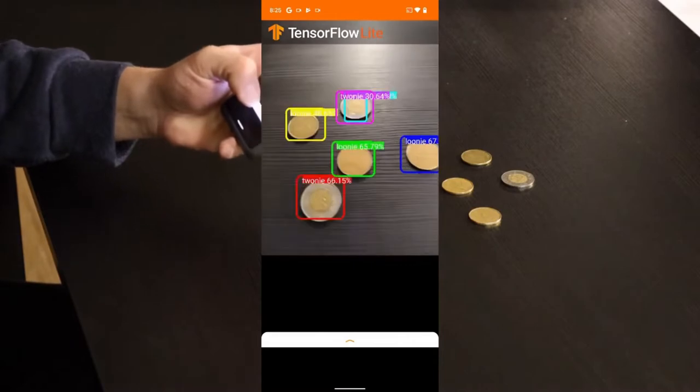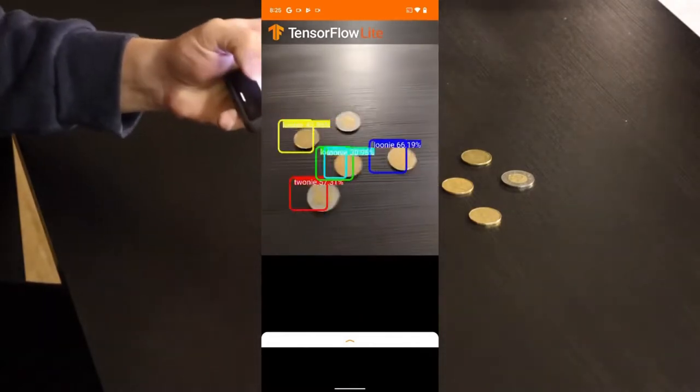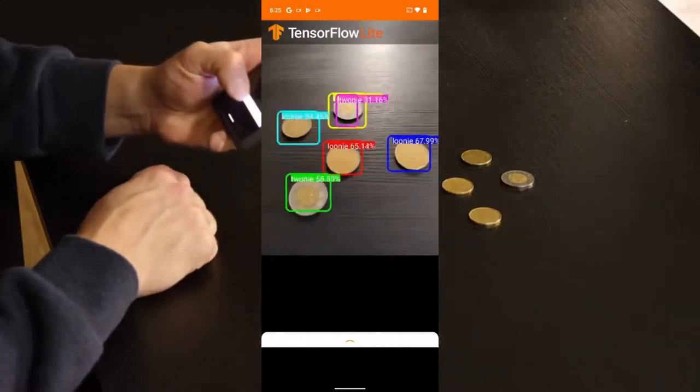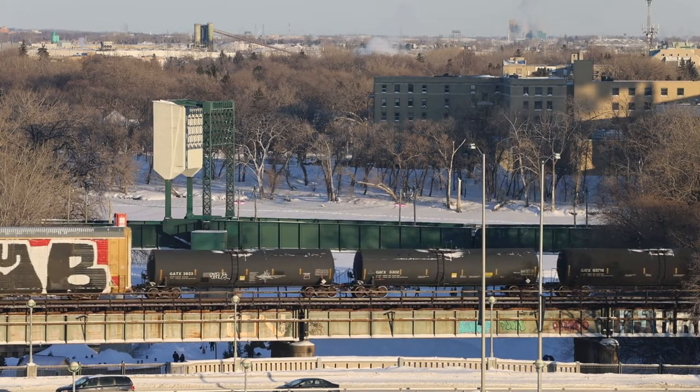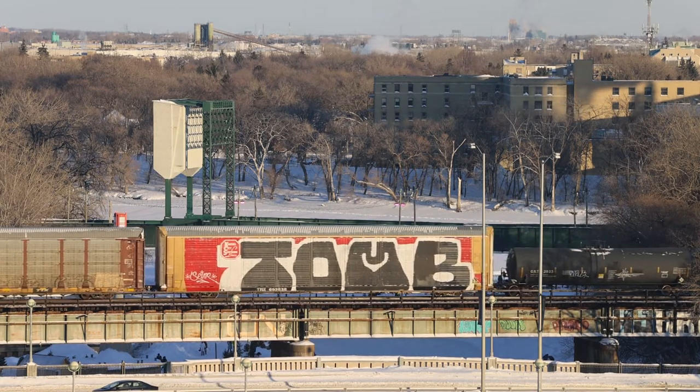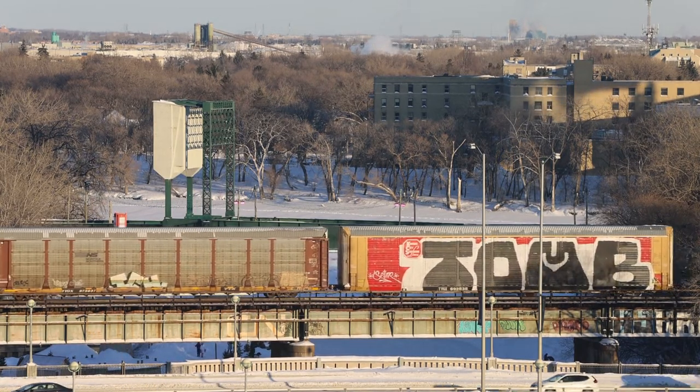You're looking at a video of a TensorFlow-based cell phone app used for detecting coins. I used such an app and modified it to my context. I trained a machine learning model to detect train carts instead of coins and added additional features that I needed. Let's take a closer look.